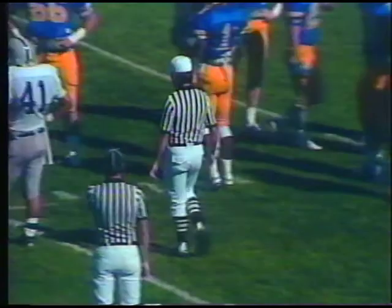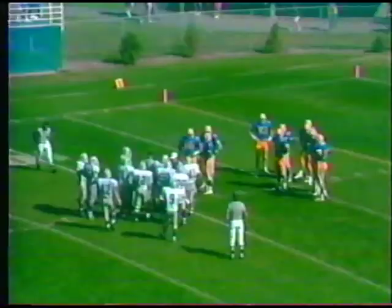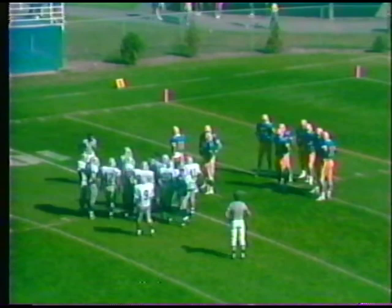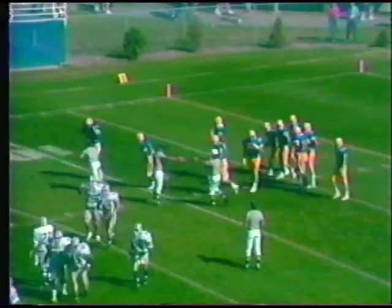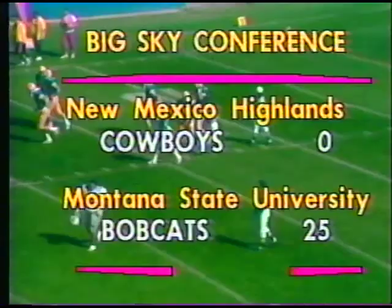Maybe there's an official bonus system for officials, the number of penalty flags that they throw, and they get a bonus or something. The officials after this one are going to have to go buy new flags. They've worn these out. Illegal substitution against the Bobcats declined, and that should end the first half. At the end of one half of play here in Bozeman this afternoon, Montana State 25, New Mexico Highlands nothing.